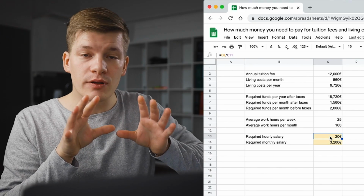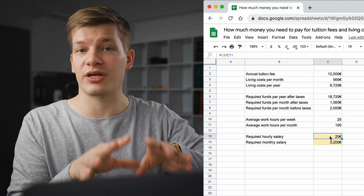However, there's a big caveat here. If you are a master's student with prior work experience in your field and you're able to get a job in your field, it is actually possible to hit these numbers pretty easily.